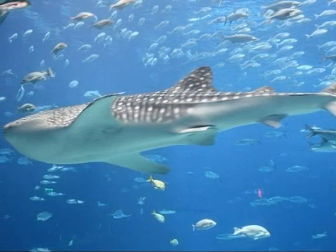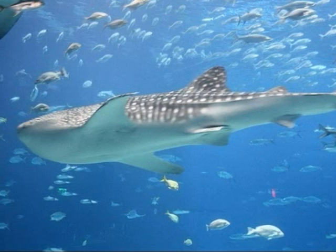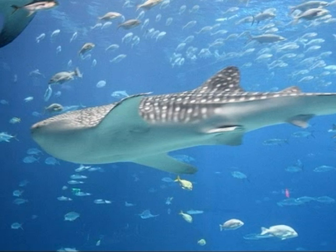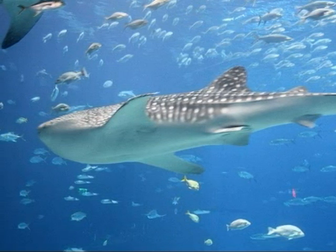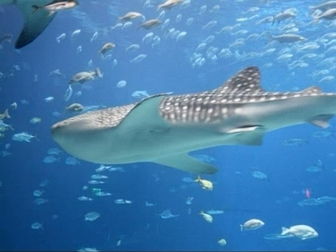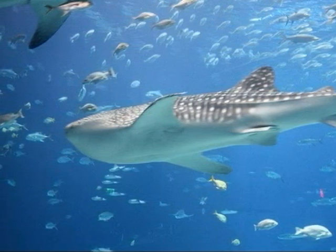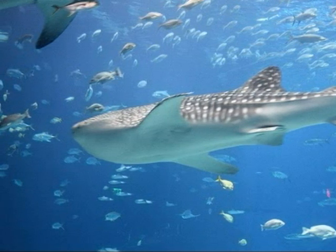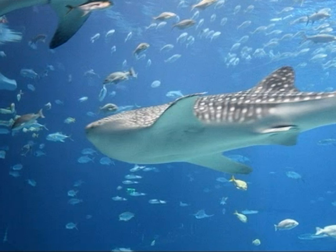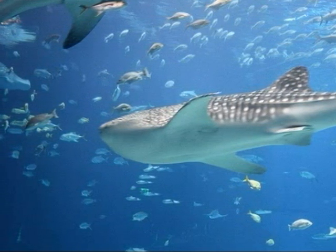Whale sharks are the largest fish in the sea and fortunately do not attack humans. They are filter feeders who just open their thin mouths and take in plankton and small fish while swimming close to the water's surface. They can grow up to 40 feet in length and weigh an average of 20 tons. They have a flattened head, spotted body, and a white belly.